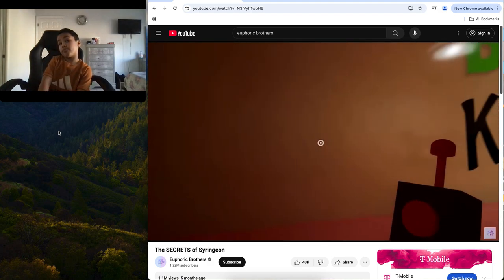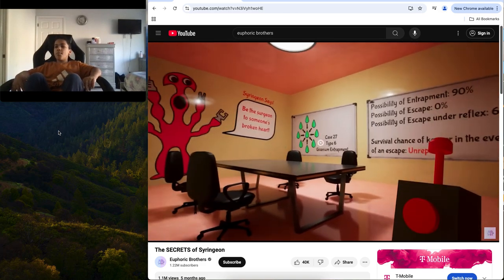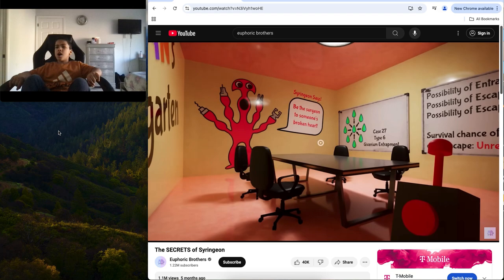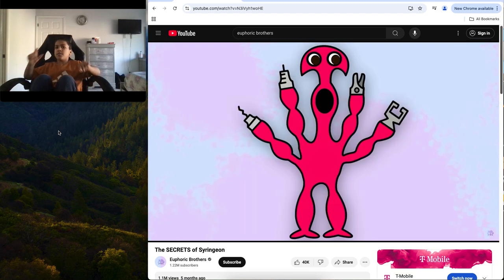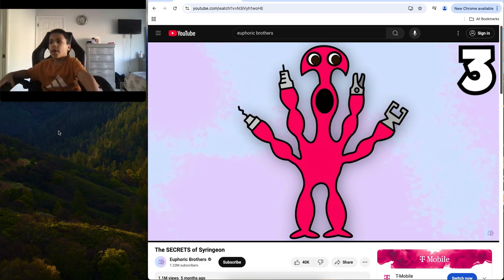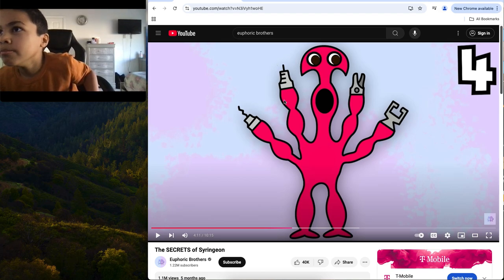But going back to Syringeon's 2D form, you might notice something strange that I know was quickly pointed out by many fans when Syringeon's mural was first seen by the public. Take 5 seconds to try and see why Syringeon looked off compared to all other wall murals of the franchise. Oh wait, sorry for pausing. His eyes are brown.